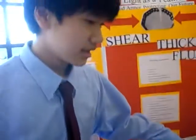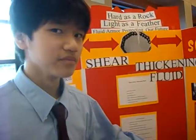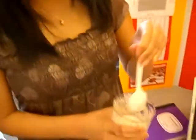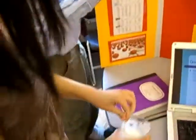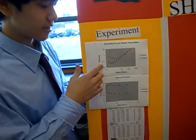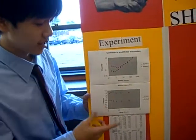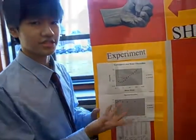How exactly does this work? Well, what we have here is particles floating in the fluid. The more pressure you add to it, the harder it gets. Basically, what we see here is the more stress that we apply, the thicker and harder it gets. In a regular fluid, we're expecting to see a relatively straight line.